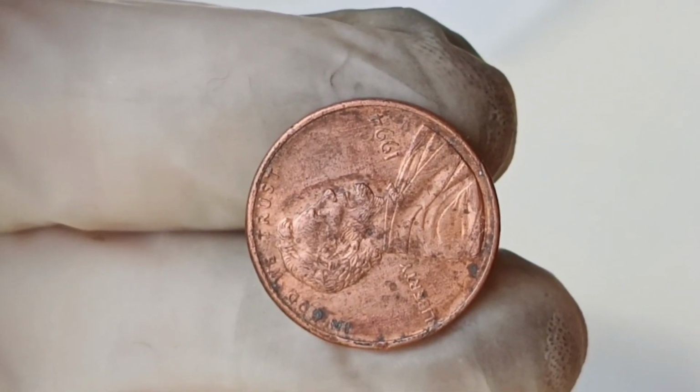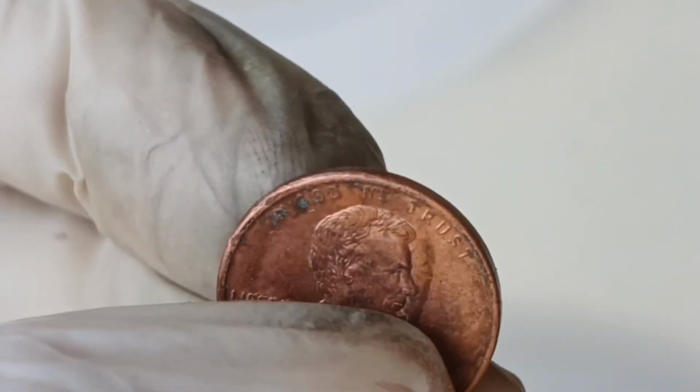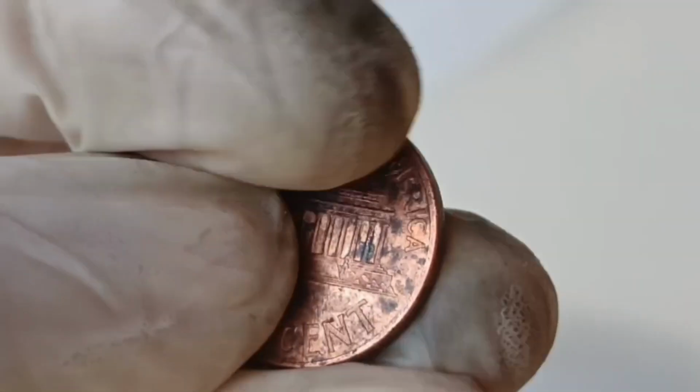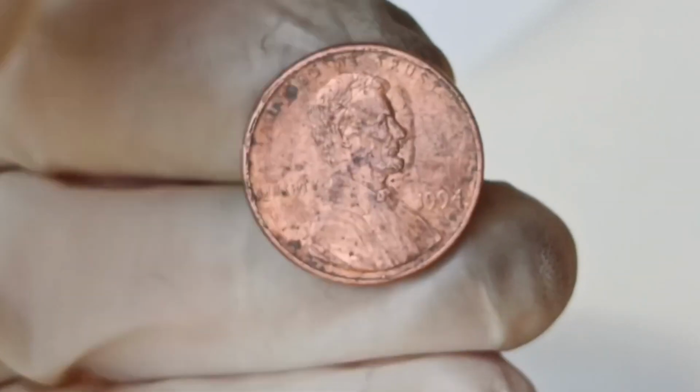Once you've identified a potential off-center penny, the next step is to have it authenticated by a professional numismatist or coin grading service. Authenticating the coin ensures that it is not only a genuine error but also that its rarity and value are properly recognized.